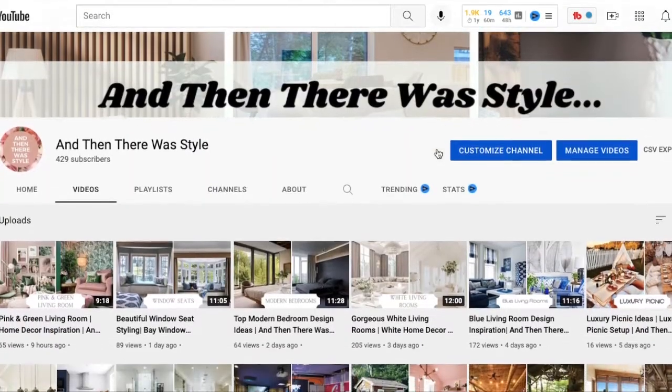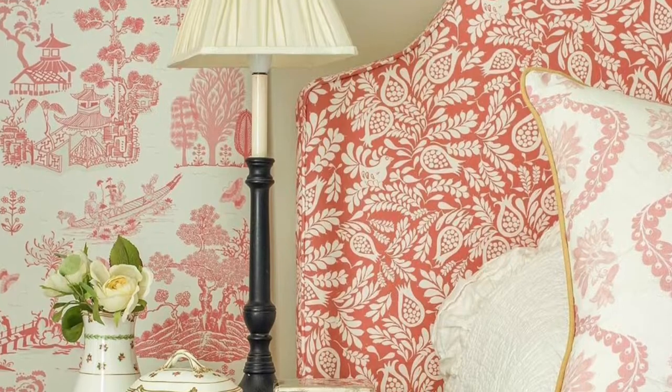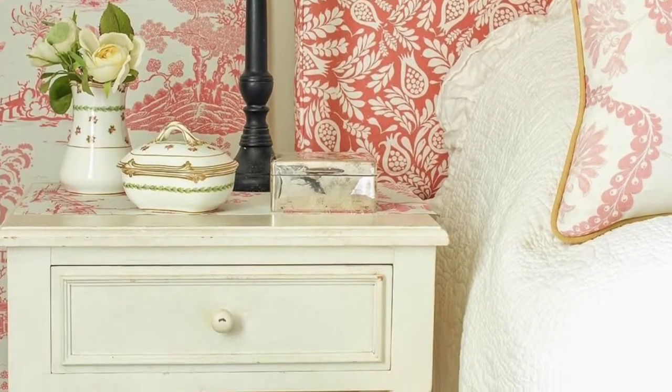You guys, I have a little bit of everything honestly on there, but in today's video, let's talk about how to perfectly execute a feminine bedroom.